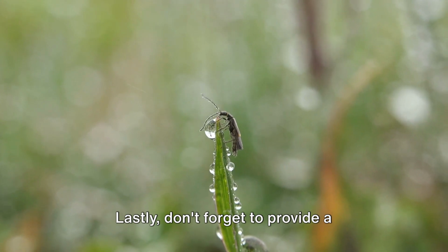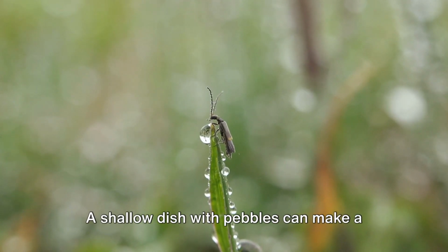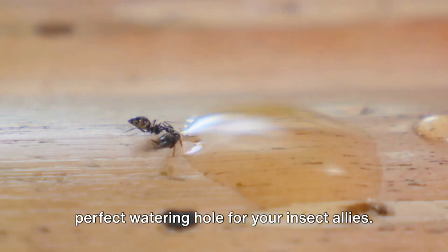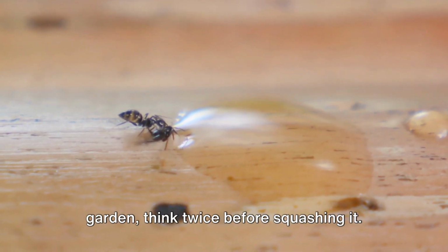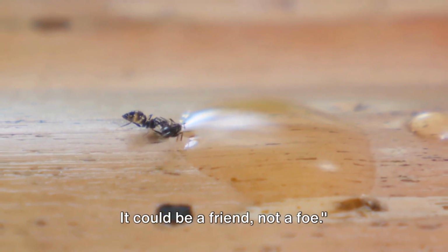Lastly, don't forget to provide a reliable source of water. A shallow dish with pebbles can make a perfect watering hole for your insect allies. So, the next time you see a bug in your garden, think twice before squashing it. It could be a friend, not a foe.